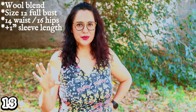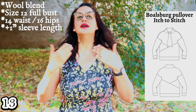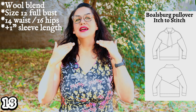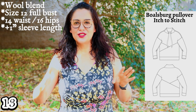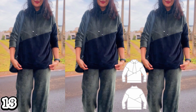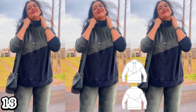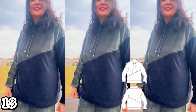Next one, super casual. This is a pullover. It's called Bowlesburg. And it's got an extended type of neckline here with drawstrings. It doesn't have a hood. Super nice. It's got several cut lines that are diagonal, and you can use color blocking here. I just decided to use 2 colors. I have a stretch velvet that looks like baby corduroys type thing.